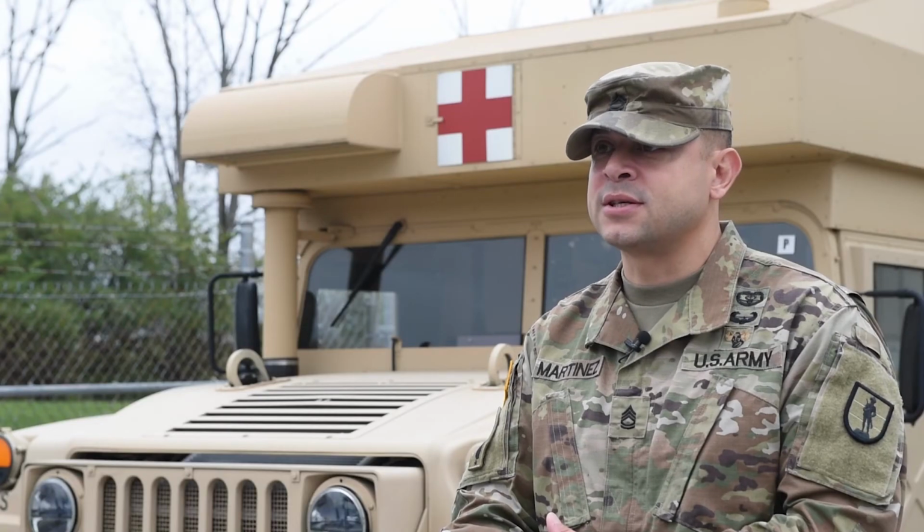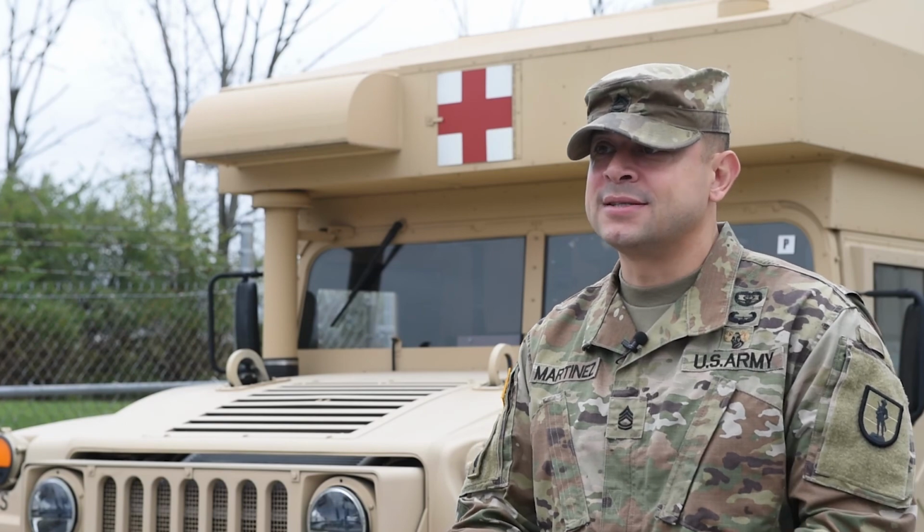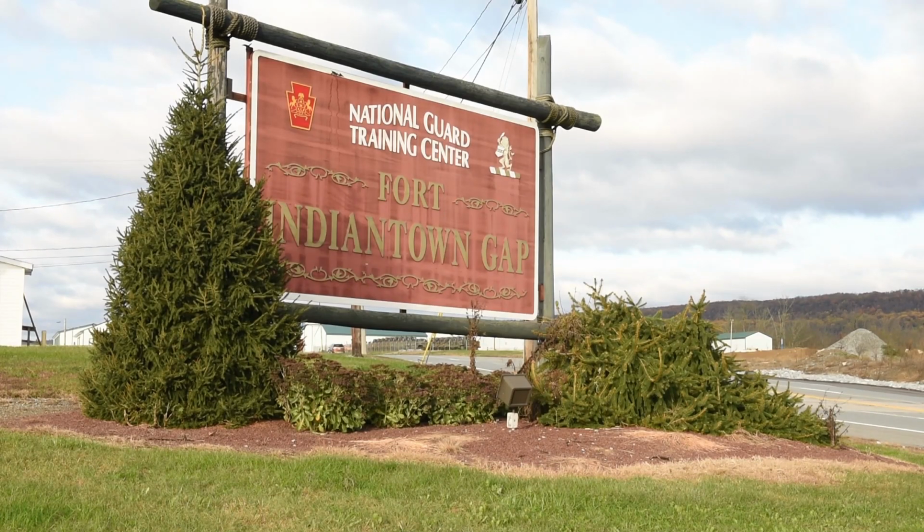Looking at the combat casualty assessment, employing all the skills within the arsenal of a 68 Whiskey and the right medicine at the right time under the right tactical circumstance is everything we try to accomplish here at the 68 Whiskey Schoolhouse.